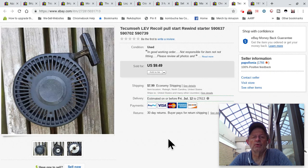Two more items left. A very old pull recoil starter of a Tecumseh Lawson mower. This was in my store for almost 2 years. Yeah, I know, I should have taken it down, but it's okay. I was surprised I found it in a box of recoils. But I did. I just sold this yesterday.